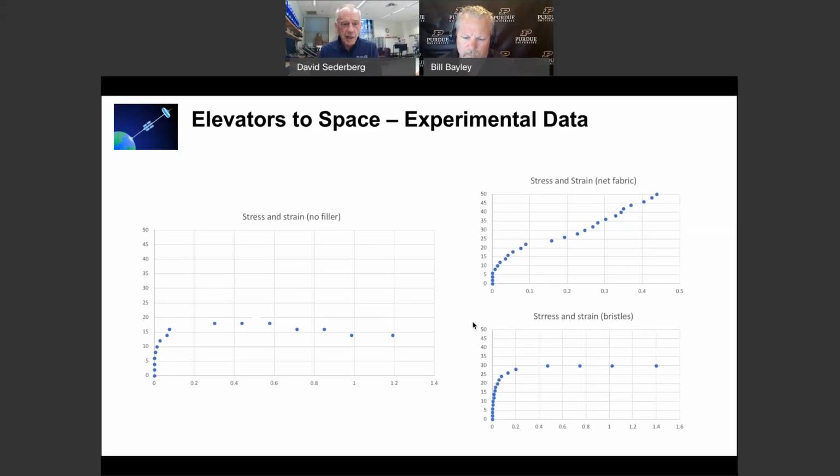And now it's a much more valid comparison, because without the filler, I see my elastic point is about at 10, and it is for the net fabric as well. The bristles don't really start to deviate much until about 15 or so. So there's a difference there. I couldn't get more than 20 newtons out of the plastic with no filler, and it just continued to stretch and stretch and stretch.